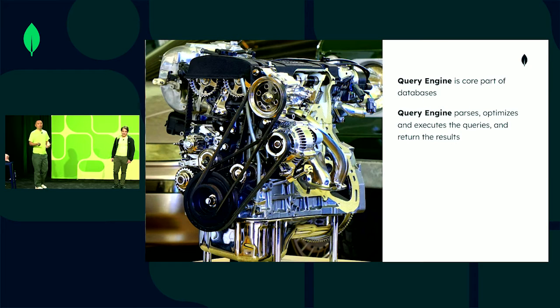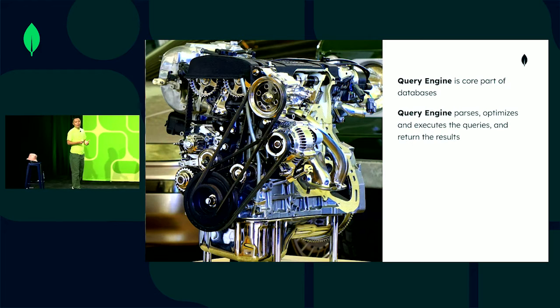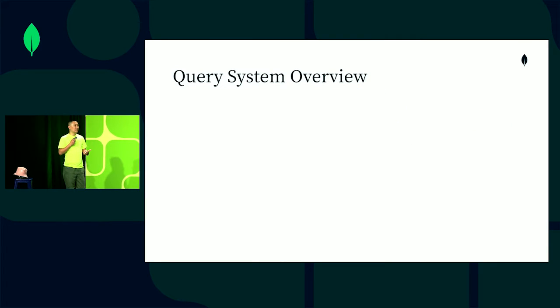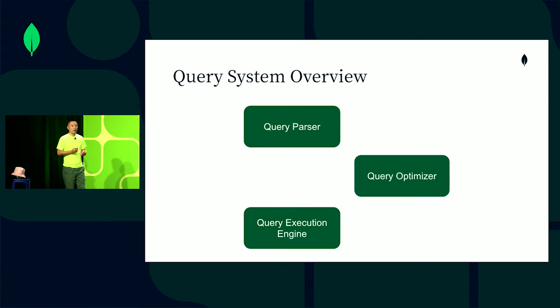But for the rest of the room, and the virtual room we have here, I'm going to give you a quick overview of how the query engine works before we talk about how SBE works. The query engine is a core part of the database, for any database, not only MongoDB. It parses, optimizes, and also executes the query, and eventually returns the result to the client applications. So a typical query engine consists of 3 parts. The first part is the query parser. The second part is the query optimizer. And the third part is the query execution engine.